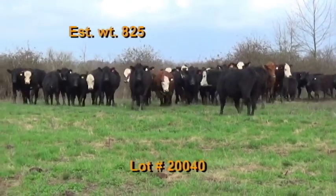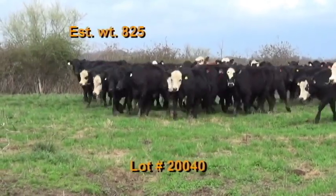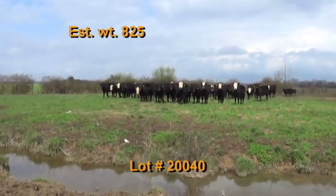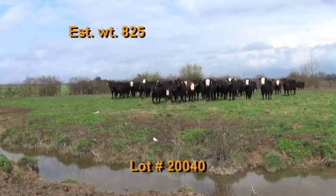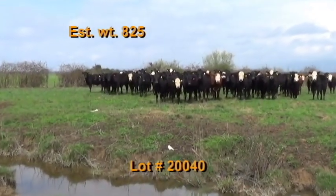Our first lot is Anderson Family Partnership from Manchester, Tennessee. We have 65 steers weighing 825 pounds. The cattle range from 725 to 975. Cattle are 90% ones, 10% number twos. They're flesh score 5 with a few fours.